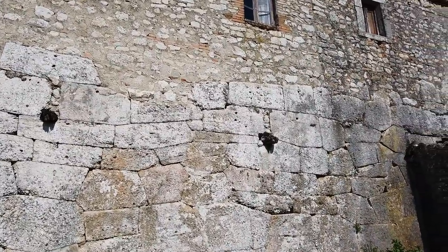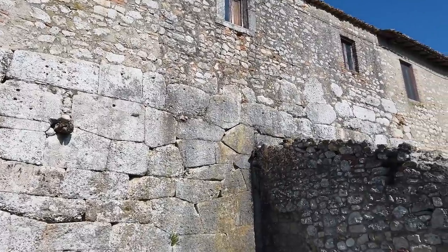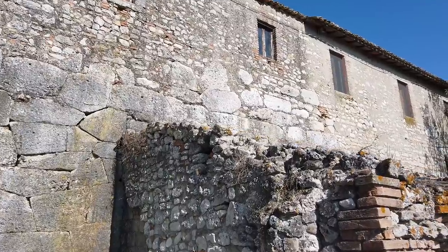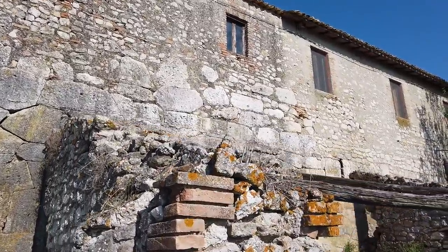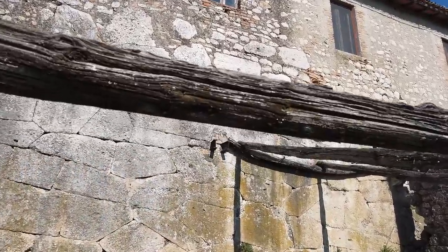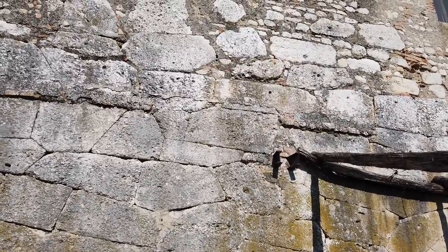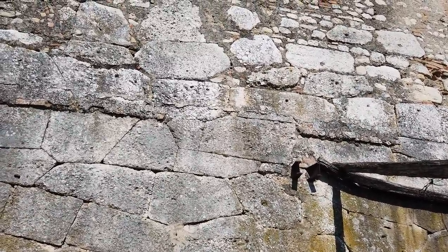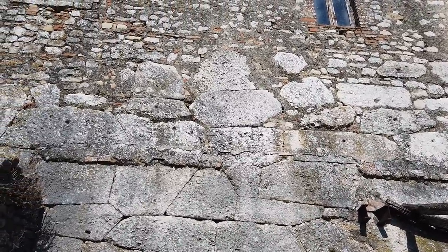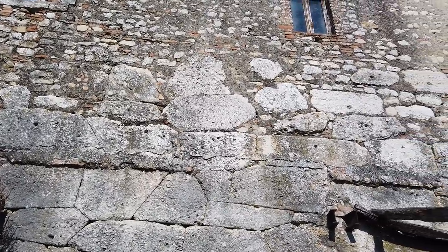Interestingly, in some areas on the line between the polygonal construction and the more modern wall, a sort of hybrid of the two modes of construction has been created. As up there, where there are still some polygonal boulders, probably put back in place after a collapse, alternating with concrete, bricks, and smaller stones.